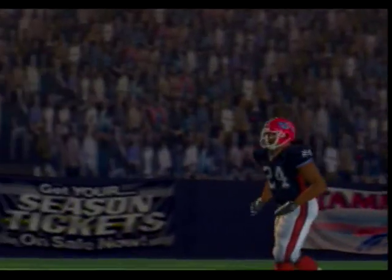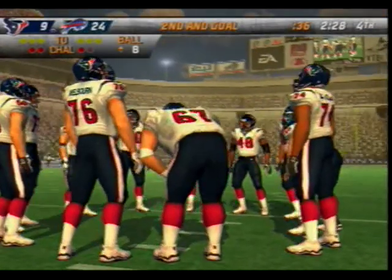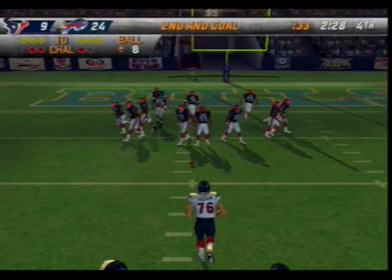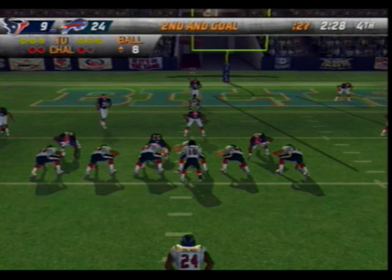On this drive. Yeah, but luck eventually runs out. If you're throwing the ball right at defenders like he's been doing, you're bound to come up with one. It's second and goal at the 8-yard line. Buffalo lines up with seven guys in the secondary.